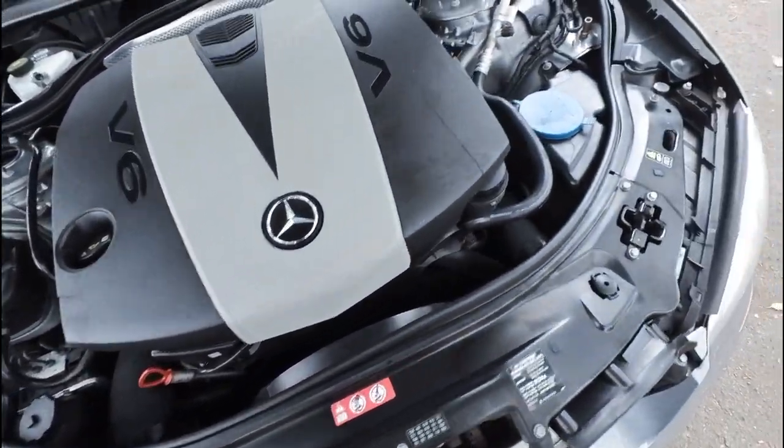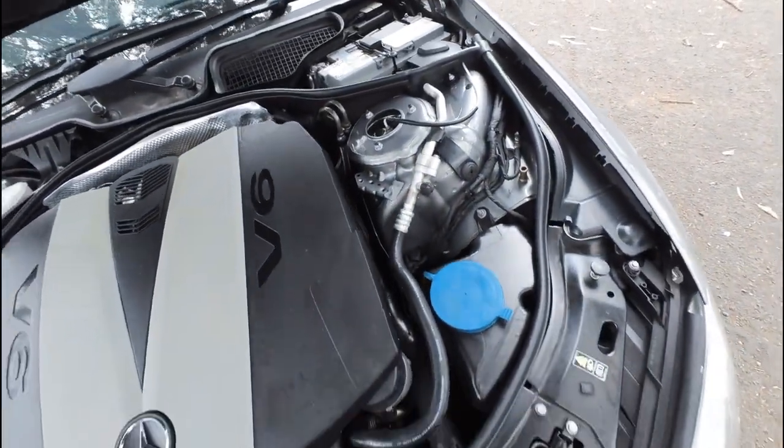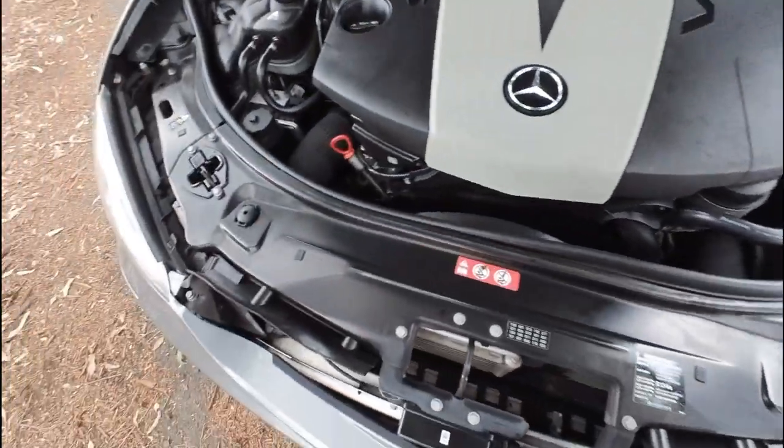There's the engine, fairly new looking battery, 2021. So it's not that new.